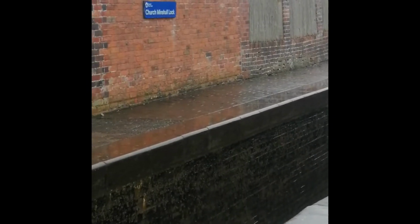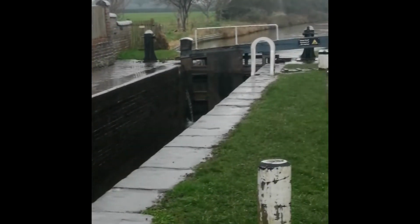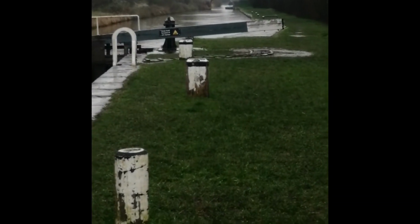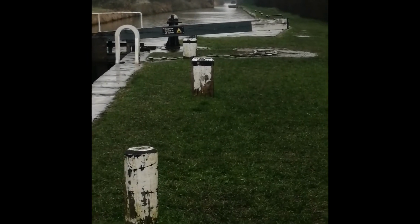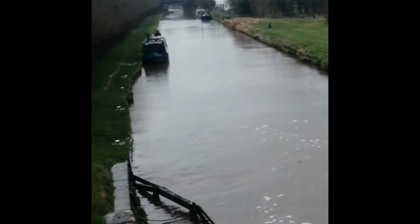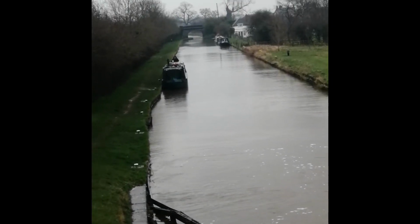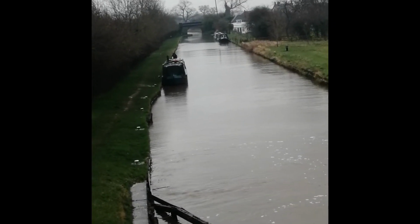So back to our first lock, which was Church Minshull Lock. Weather's a bit different today, it's raining. Just helped another boat to go through the lock. This is single handed, so just emptying the lock again. Stephen's waiting down there for me to empty the lock. I think the rain's easing off, so that's not so bad.